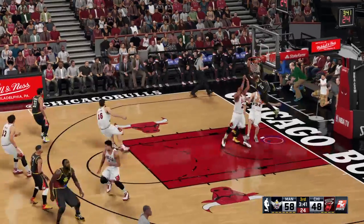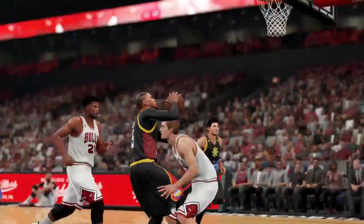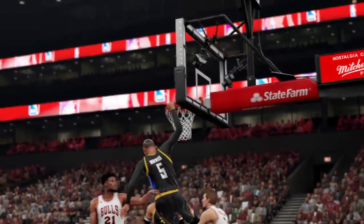Here's Skinny. There's the killer two-handed slam. Taking it to the rack with power right there, and hammering down with the two-handed slam. Just piling on the lead with a dunk like that.